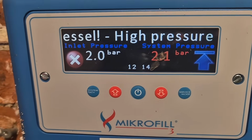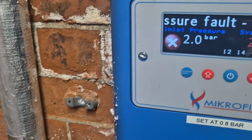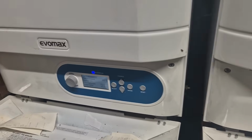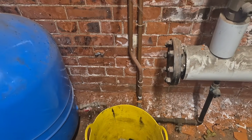Got a high pressure alarm on this. Should have been set to 0.8 bar, but we're at 2.1. I've only just took a cupful out of that heating system, and all 3 boilers have come on now because we've got a demand. I've literally took that out of it, and it's knocked it from 2.1 to 1 bar.